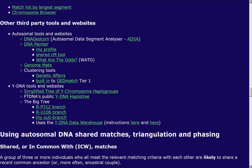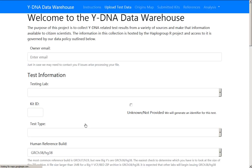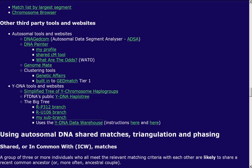If you want to be on that big tree and you have done Y-DNA analysis with Family Tree DNA, it's like copying your autosomal DNA data to GEDmatch. You put it in the Y-DNA warehouse and you have the links there to get into the forum to tell you how to download the file and upload it to the warehouse, and then they'll add you to the big tree. If you're not from haplogroup R, I don't think there's any equivalent. The other haplogroups are not as far advanced, but if you're an Irish male, there's a good chance you are from haplogroup R.